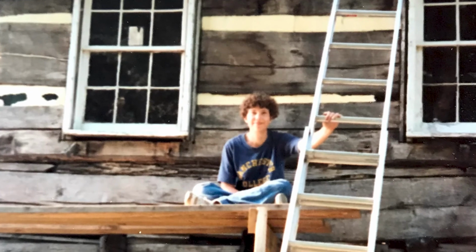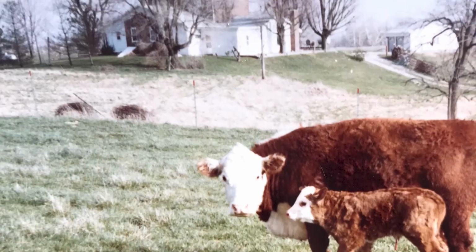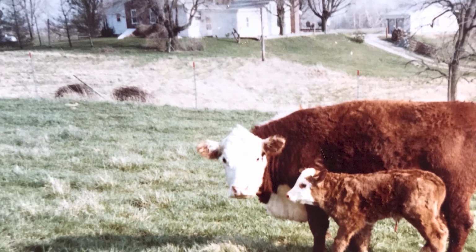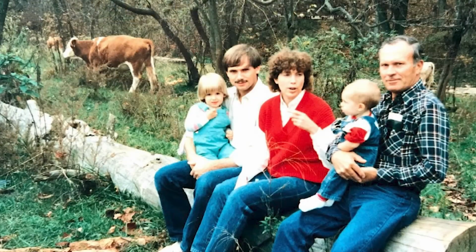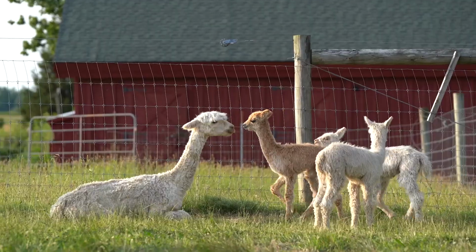When we first decided to move here, we wanted to use it as a working farm. As Beth had mentioned, her dad raised Hereford cattle, but we were kind of looking for something a little bit more unusual, especially in this part of the country. So somewhere along the line, we discovered alpacas.